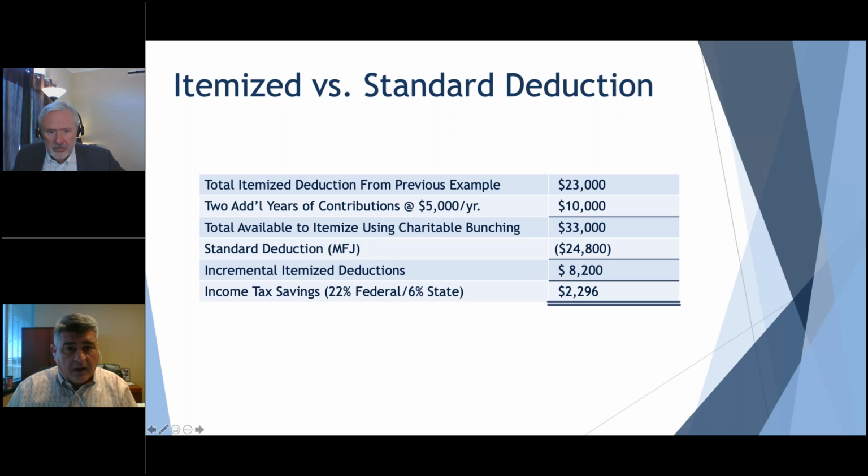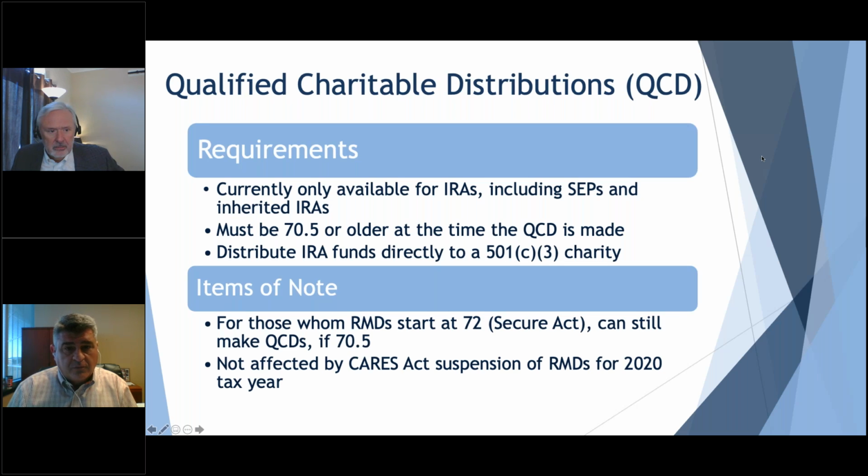Next, we're going to talk about charitable distributions from your IRA. They are called qualified charitable distributions, QCDs for short. I wanted to touch base briefly on what they are, what the requirements are, and then we'll talk about the advantages. The requirements are they're only available currently for IRAs, which include SEP IRAs and inherited IRAs. There is some discussion in Congress about allowing for a distribution from a 401k, but that is not currently available. So just stay tuned on that.